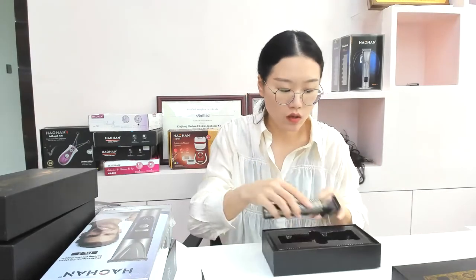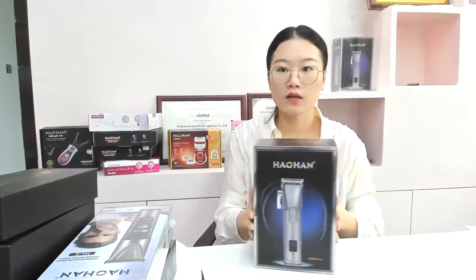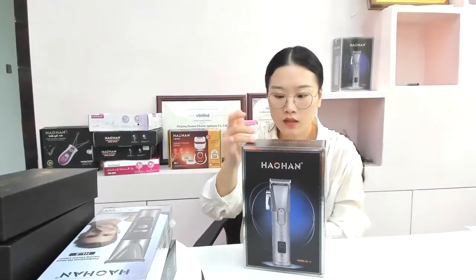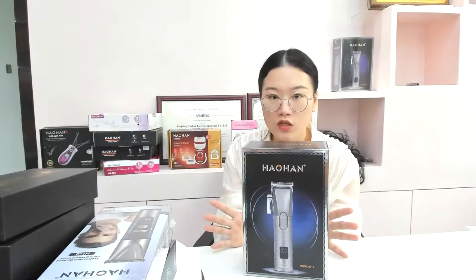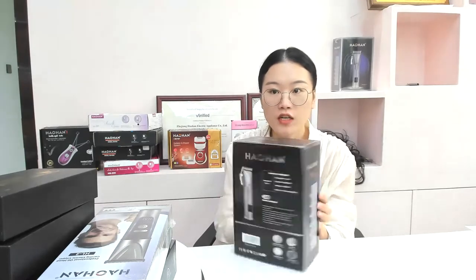This one I didn't need to show you how it works, just to show you the special designs. Okay, this one we will pass. The special one I want to introduce is this one, model HAOHAN 6. This one is a professional hair clipper, so you can see these pages. It's very cute.